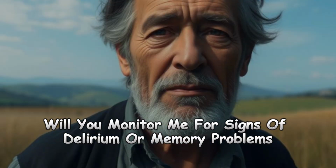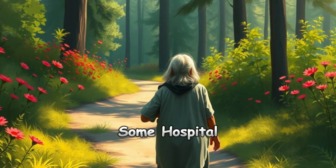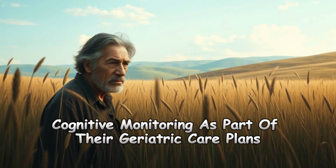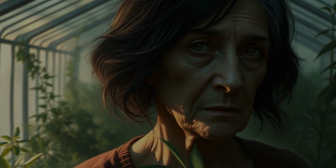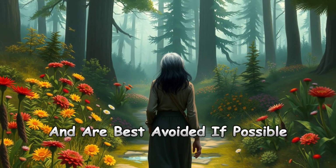Will you monitor me for signs of delirium or memory problems after surgery? Some hospitals now include post-op cognitive monitoring as part of their geriatric care plans. Can we reduce the use of anticholinergic medications or sedatives? These drugs are more likely to confuse older adults and are best avoided if possible.